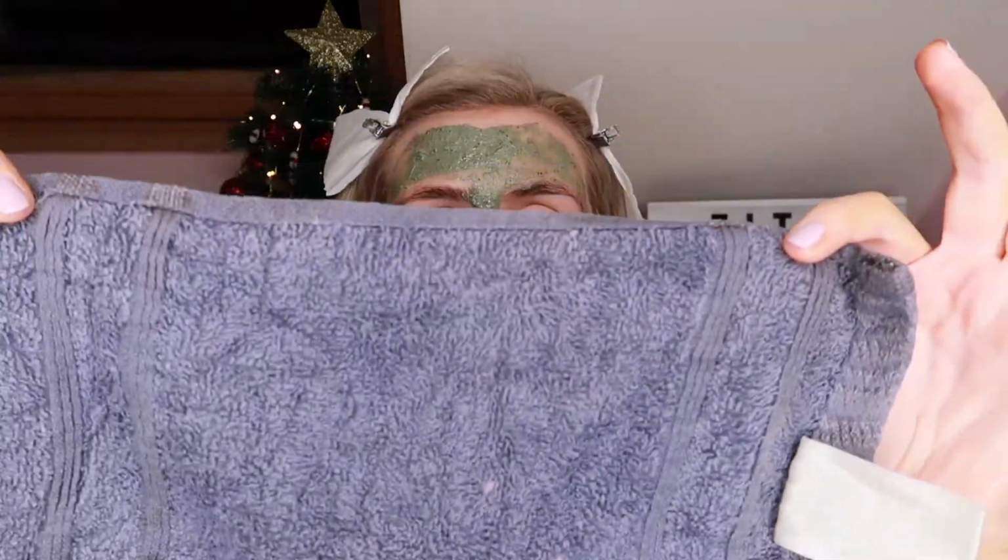Now, the 10 minutes is up on the mask and it's hardened a little bit, so it doesn't get too stiff or anything that you can't move your face. You can still move it, it's just slightly hard. Now I have another face cloth here that is just dampened with some warm water. I'm going to use this to scrub the mask off, so it's like exfoliating as well. I'm just going to do it in circular motions and it kind of loosens up the mask, and it absolutely works amazing. Your skin literally feels so good after this.